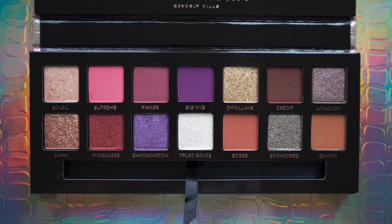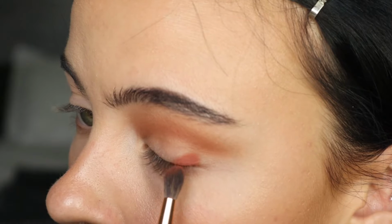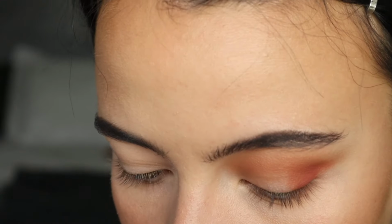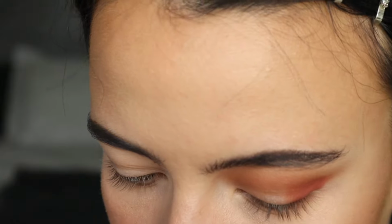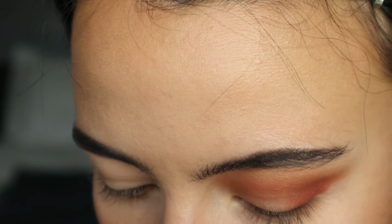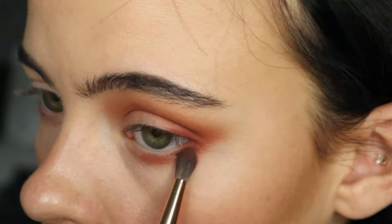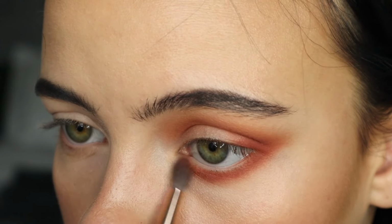Now I'm going to be dipping into the shade Edges, and I'm going to start placing that into the outer corner as well as the crease. And I'm also going to start on the lower lash line with the Edges shade, and I'm bringing that Edges shade all the way across the lower lash line and really smoking it out.